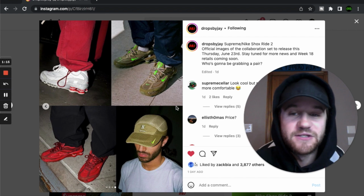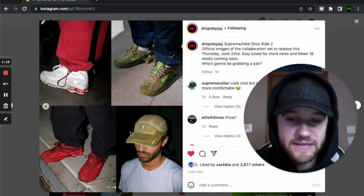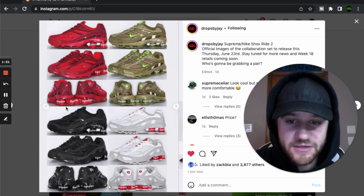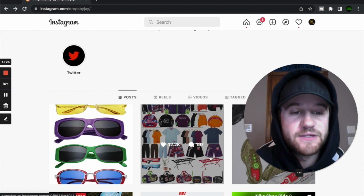And then here's some pictures of it on feet and on head. But yeah, I thought they did a pretty good job with these, and the hat material that they chose is interesting, that mesh. So yeah, pretty cool pieces in my opinion to start off the collection.